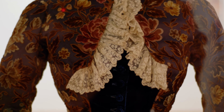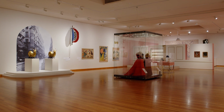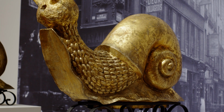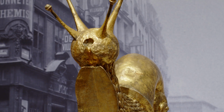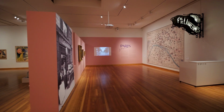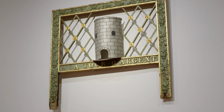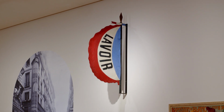Musée Carnavalet are famous for their collection of signs from the streets of Paris. In this exhibition is a golden glove from outside a glove shop, snails from a snail merchant in the La Halle market district, and a beautiful sign from a lantern shop which is illuminated at the beginning of the exhibition. Many of these signs, which were acquired by the museum in 2019, are having their debut display in Bendigo.